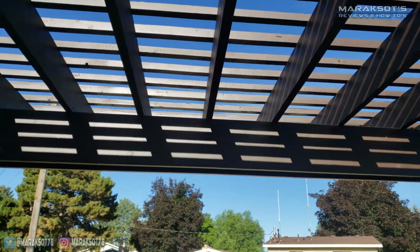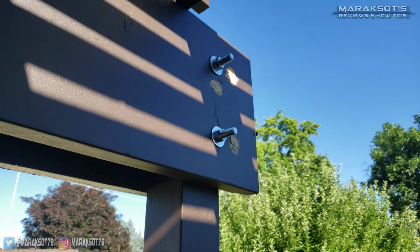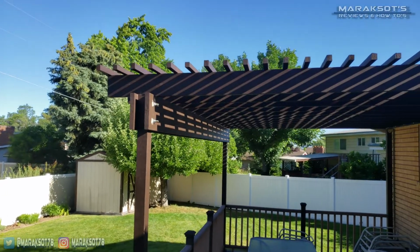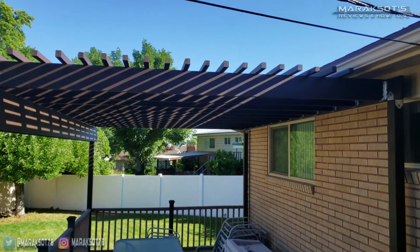But for the most part now, it's finished. There's a few little touch-up things I want to take care of, but overall, I am happy with it. My father-in-law and mother-in-law are very happy with it. They love it and are excited to start using it.